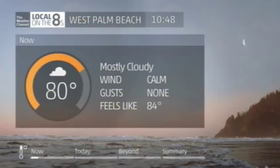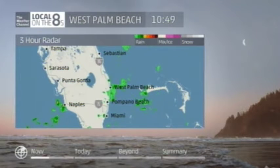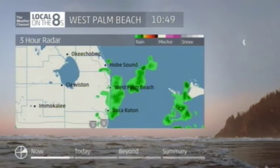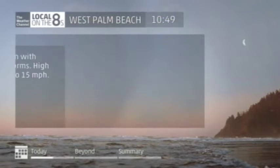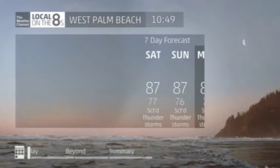Currently in our area, 80 degrees under mostly cloudy skies. Today, mixed clouds and sun. Tonight, scattered thunderstorms. Low 77. Chance of rain 40%.